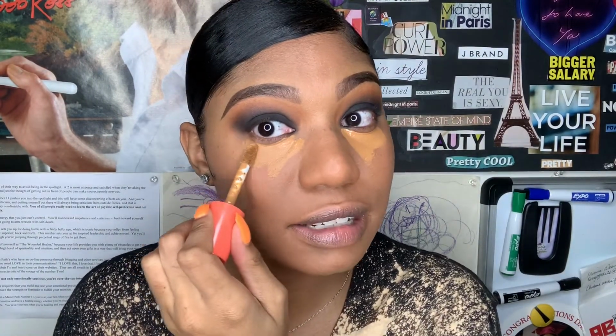Maybelline Fit Me foundation in the color Toffee Caramel, however you say it. 330 to be exact. How it just matches and evens everything out. The Juvia's Place concealer in the shade J12. Conceal all of your sins. I've already set my face and everything. I'm just gonna put black in the waterline just to give it that smoky look.